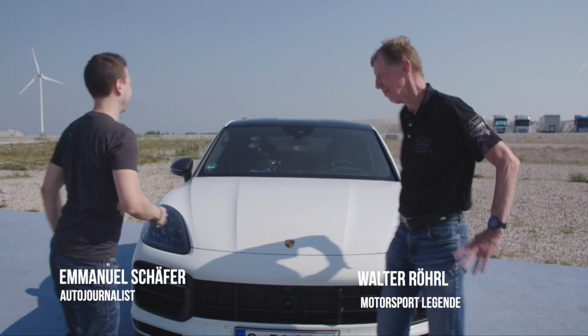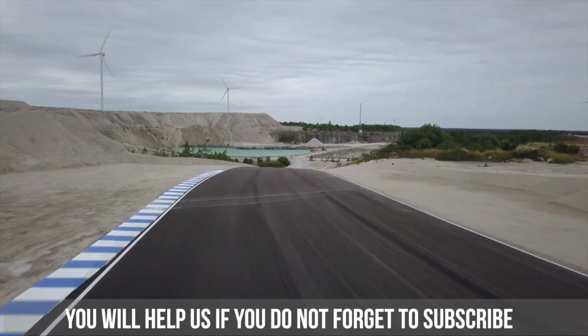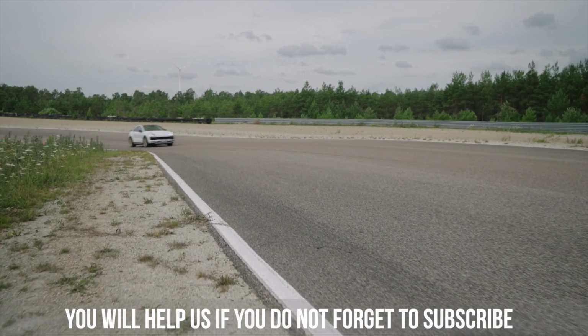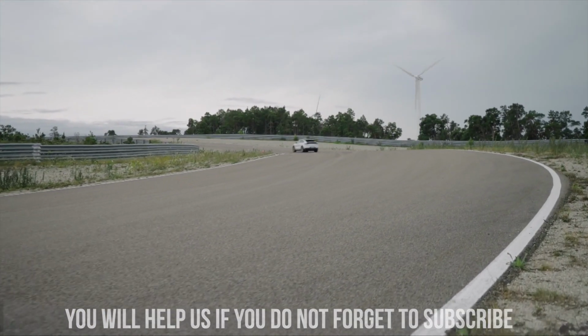Some of you will recognize him, Walter Röhrl, first of all. Hello Walter. Hello Emmanuel. We can go to the racetrack and then Walter will show us how to drive such a car properly, won't he? Absolutely. Then, let's go. Let's go for it. Walter's career stretched from 1968 to 88, during which time he won numerous races and also world championships.